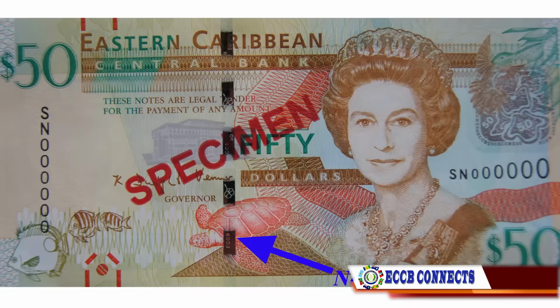And recently a strip was added to the notes. Well, it wasn't really added. What we did was upgrade this strip so that it makes it even more difficult to counterfeit. Any effort to do that would bring out a black strip and not the glow of the starchrome thread that we have in that banknote.